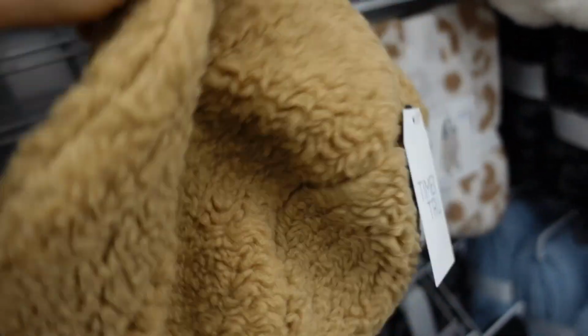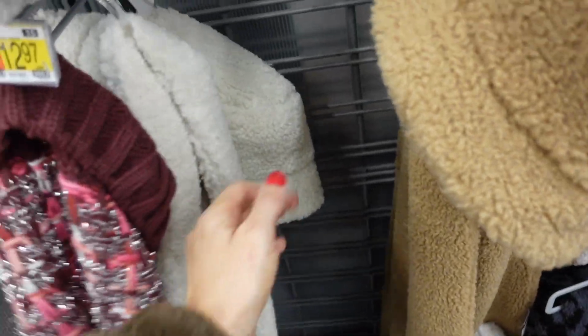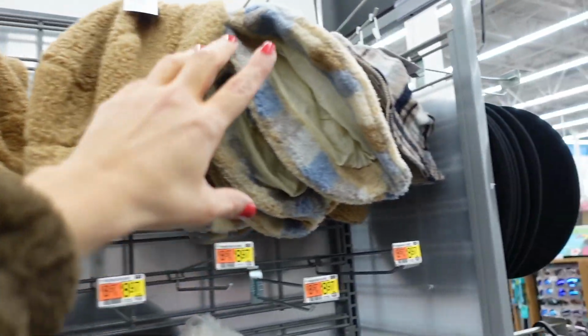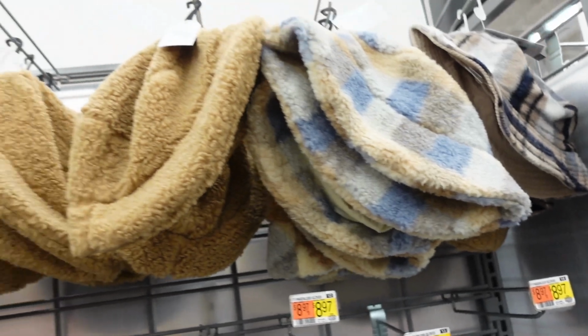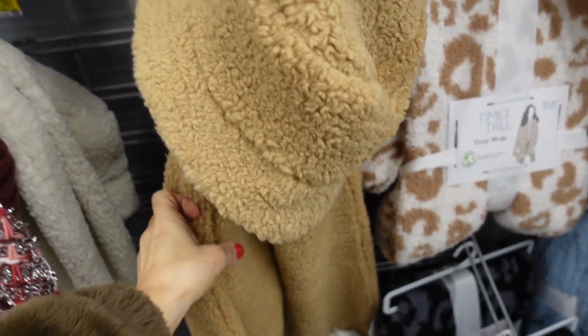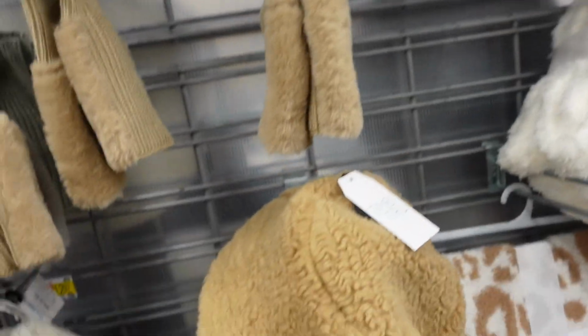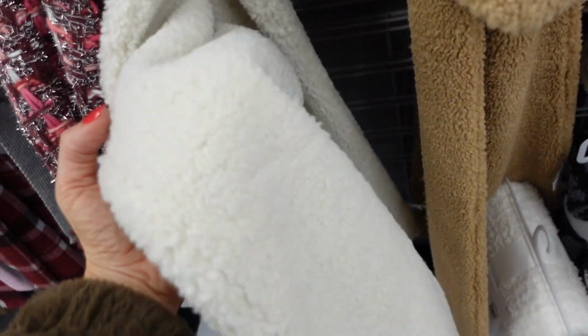Love these bucket hats and scarf sets from Time and True. So it's a Sherpa style in the brown, also in the ivory. They have another color over here, that plaid. The hats are $12.97, and then they also have the mittens. Those sold out. Those were $8.97, and then the scarf is going to be $12.97.